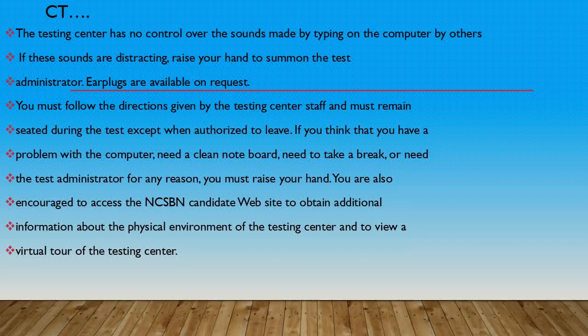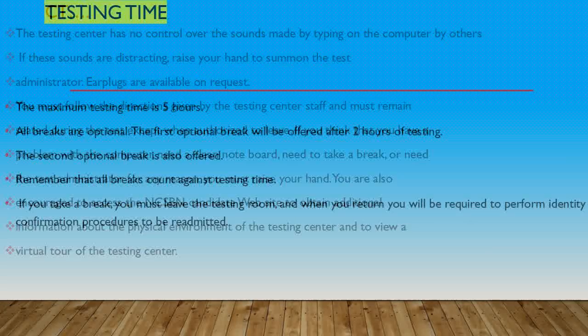You must follow the directions given by the testing center staff and must remain seated during the test except when authorized to leave. If you think that you have a problem with the computer, need a clean notebook, need to take a break, or need the test administrator for any reason, you must raise your hand. You're also encouraged to access the NCSBN candidate website to obtain additional information about the physical environment of the testing center and to view a virtual tour of the exam center.